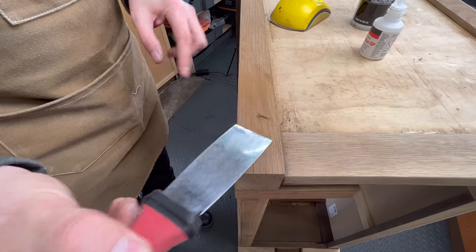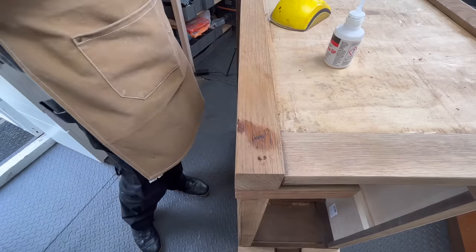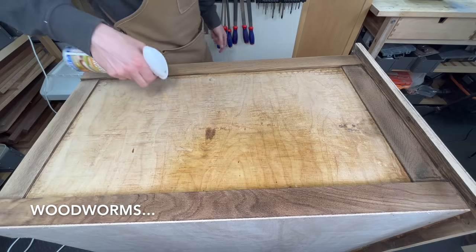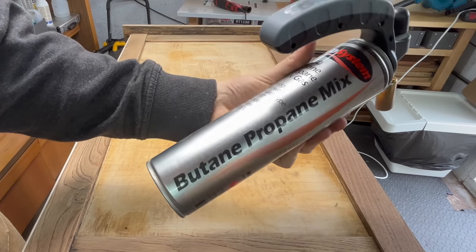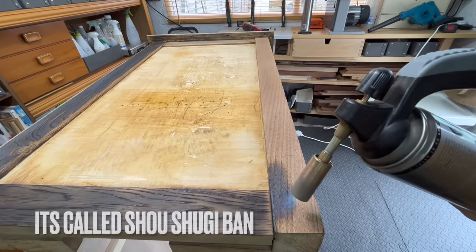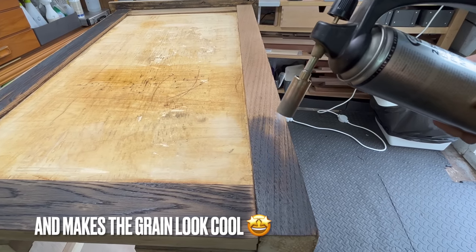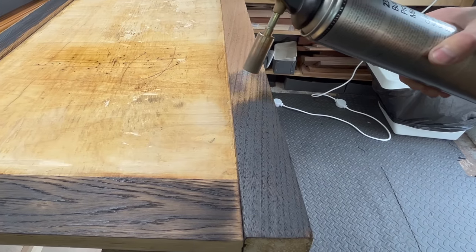I'm sure you understand by now that this piece was in a very bad shape, and because of the woodworm damage, I wanted to do something to make sure it would be preserved and strengthened for the next 50 years. This is why I decided to use a very old Japanese wood burning technique on the carcass of this dresser. You basically torch the wood, which preserves it and makes it more resistant to moisture. And it also kills any woodworms that I didn't manage to kill with the spray.